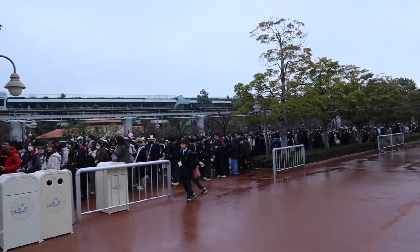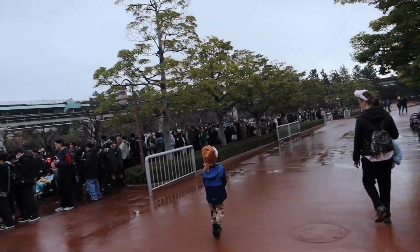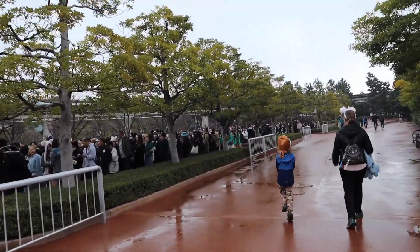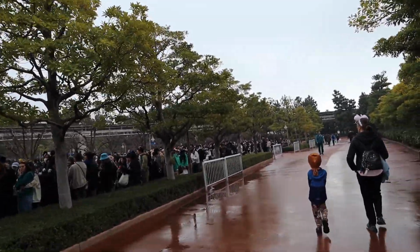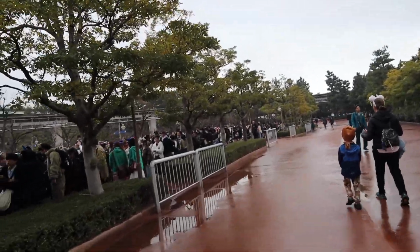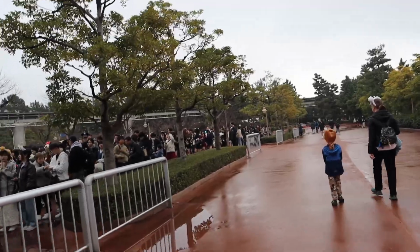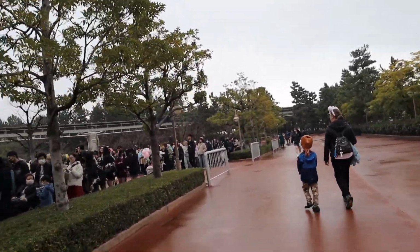So this is the line situation at 9 a.m. When we came on day 1, we were somewhere in the middle, but we were just waiting. It wasn't moving. This time it's moving. The park is open. They're letting people in. You can see the line still goes all the way to the back. So maybe our strategy of arriving past 9, it's not paying off. We're still gonna have to wait. Maybe for Disney Tokyo Sea, you have to do after 10 a.m. We'll see.